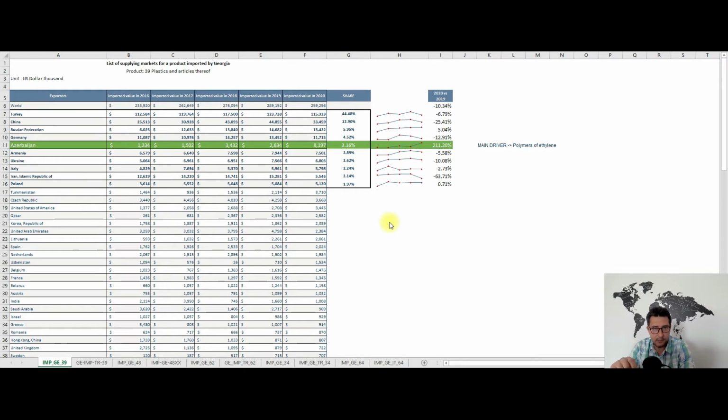And let's start with my first recommendation, which is plastics and articles of plastics. So chapter 39 from the HS code. And we see here in the table the biggest trading partners for imports, sorted from highest to the lowest for 2020, with the share of each country in Georgia's imports, at least for the top 10 ones.